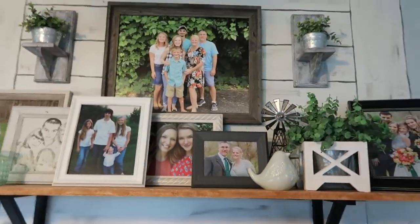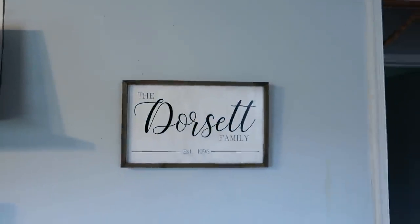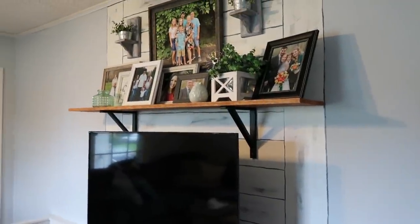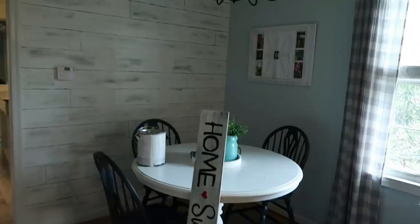So this is one thing I have come up with that I'm struggling with. I love this sign, and I have to figure out what I'm going to put with it. But other than that, I think this is the only thing that's going to go on this wall. I just want to leave the rest of it open.